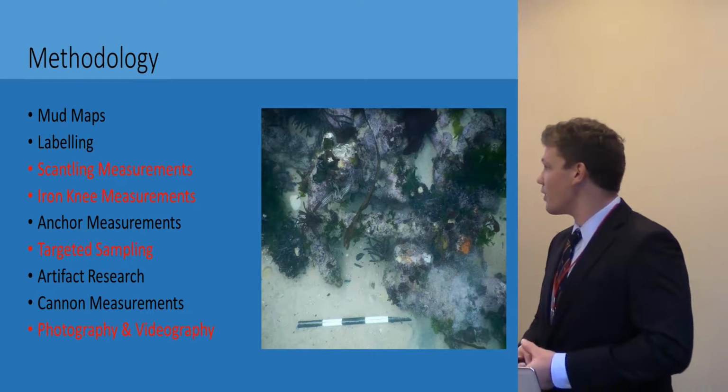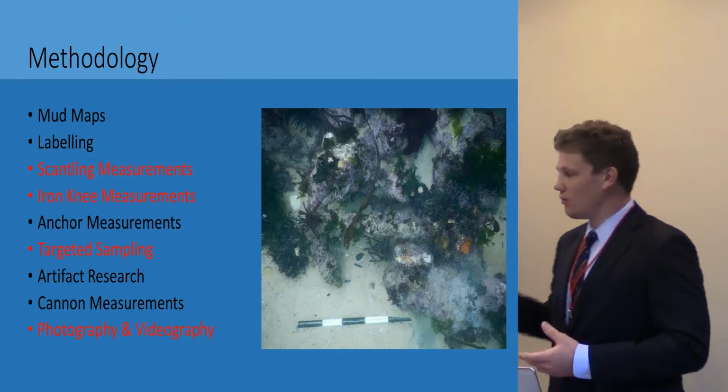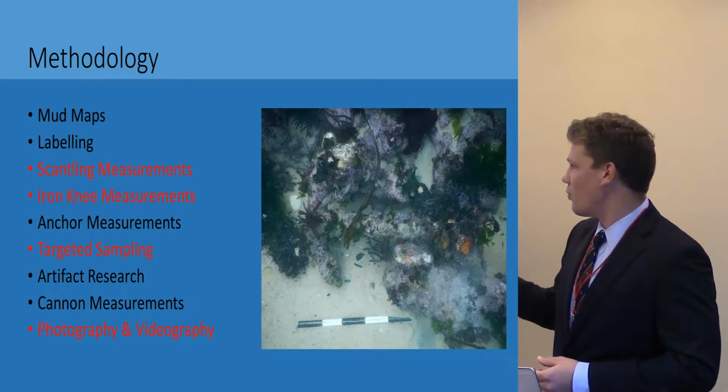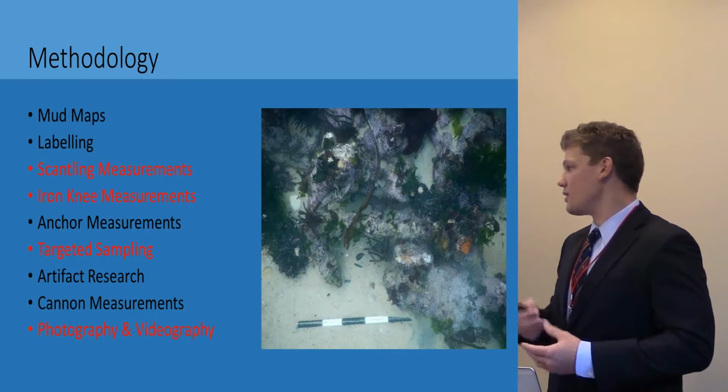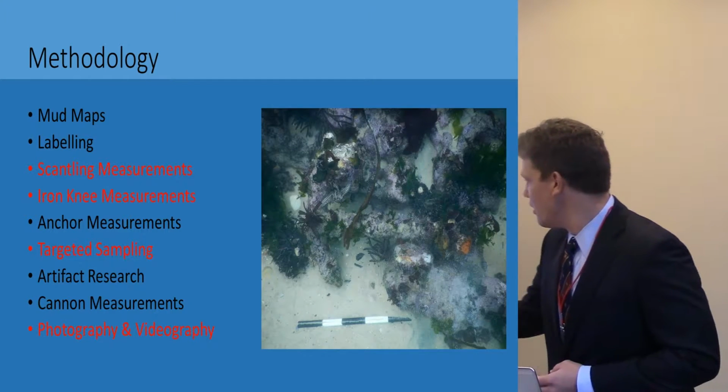Just a quick overview of the methodology. The ones in red are the ones I'm going to be focusing on during this presentation. As I mentioned, we completed some mud maps and some labeling. We then took detailed scantling measurements and iron knee measurements. We took some anchor measurements of the anchor right here.